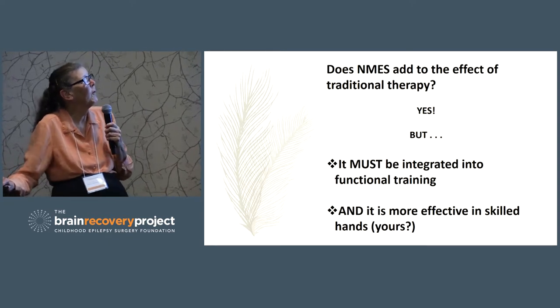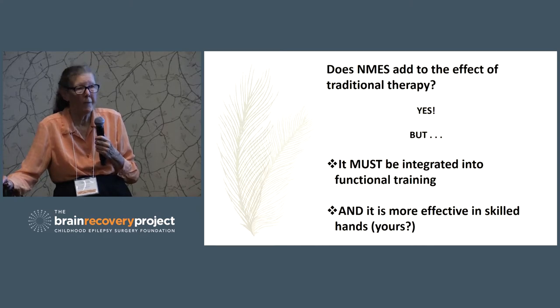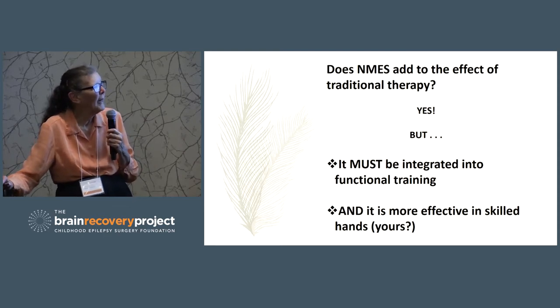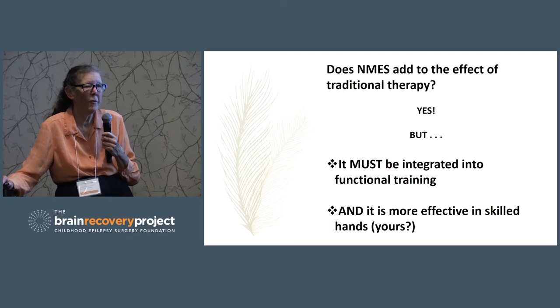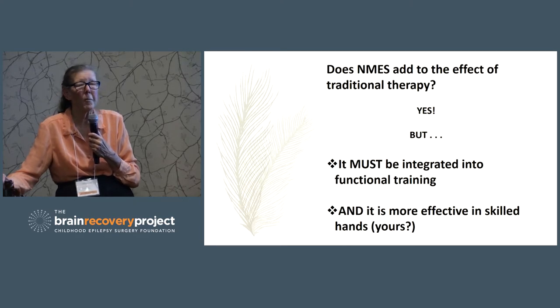So, does NMES add to the effect of traditional therapy? Yes, it does. It adds short term, it also adds long term, depending on how it's being used. But it must be used integrated with functional activity. Just having a patient sit with the extremity moving with the electrical stimulation is not an effective treatment program. That's a misuse of technology. It has to be integrated with all other activities that are going on.